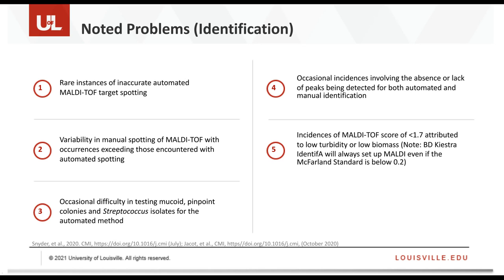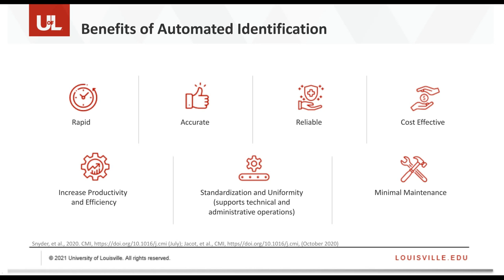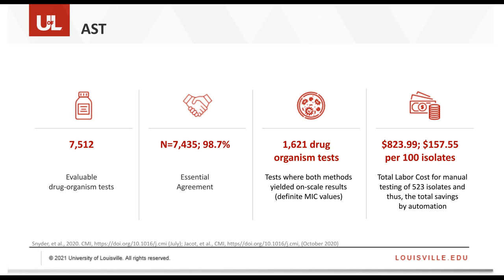And note that the BD Kiestra IdentifA will always process for MALDI, regardless of the density, even if the McFarland standard is below 0.2. So the benefits of automated identification: we found it was rapid, accurate, and reliable. We'll show you that it was cost effective. It did promote increased productivity and efficiency. And really the highlight is standardization and uniformity. We also noticed very minimal maintenance, which is something you need to take into consideration.